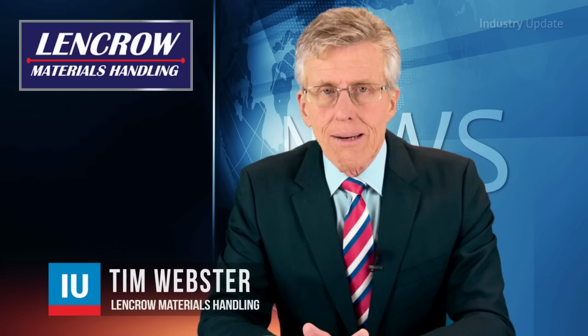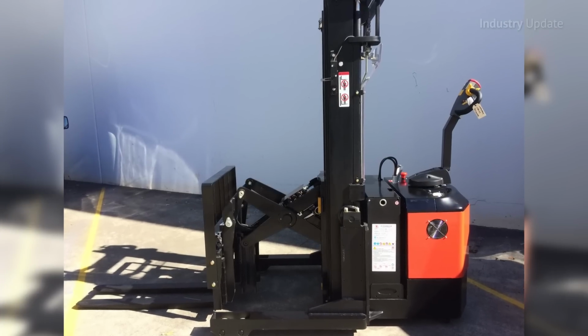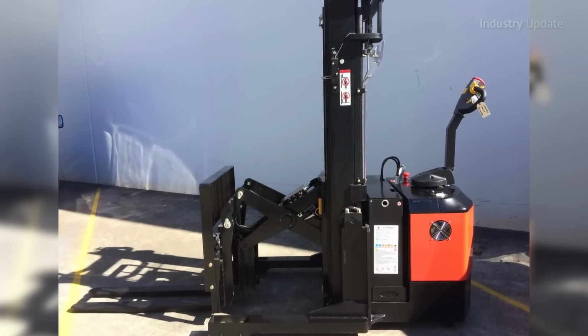Operators are falling in love with the EPCQE15 Walkie reach truck thanks to its ease of operation, reliability and excellent load visibility. Hi, I'm Tim Webster and welcome. The EPCQE15 is available exclusively in Australia from Lencrow Materials Handling.